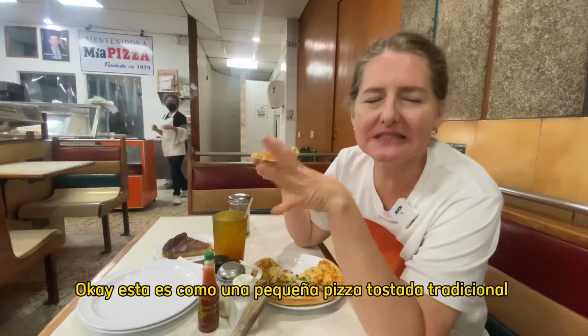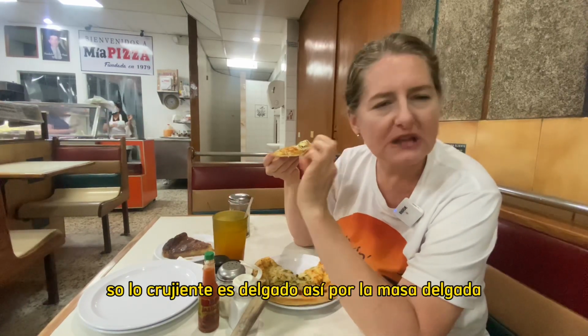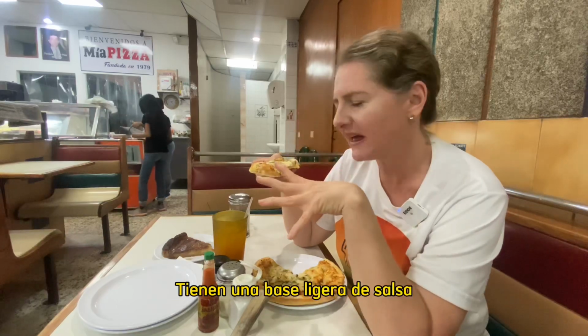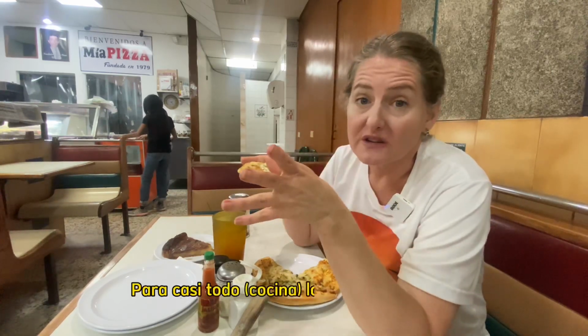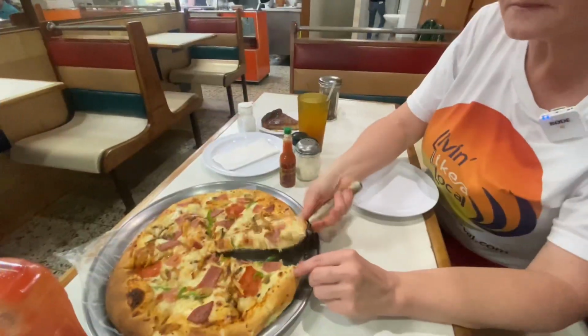Okay, this is like a traditional hand-tossed pizza, so the crust is really thin. And then they have a not heavy sauce, they're kind of light on the sauce, but then the cheese is nice and thick. And the other thing about loroco, down in El Salvador, they'll put loroco in almost anything. You can put it in an egg, you can put it on topping for almost anything.